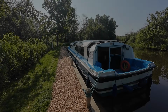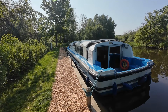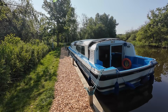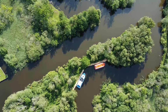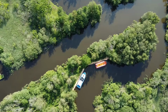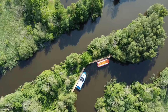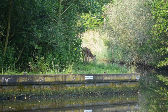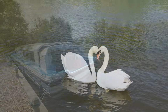This is our home for the week. This is a boat called Delight 2 and it's from Herbert Wood's Boatyard. We arrived yesterday and we came from Potter Heigham to Womack Island, and it has been the most perfect place to stop for the night. It was about 4:30 by the time we stopped. And this is just stunning. It's so peaceful here. About 4 or 5 boats came past us last night, but it has been absolutely gorgeous. We had deer on that bank over there last night, swans, ducks.